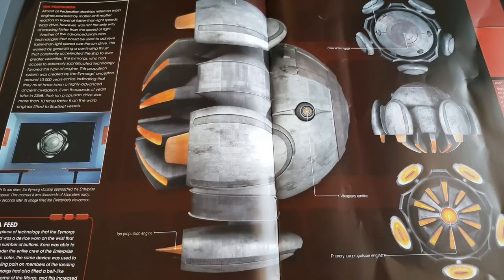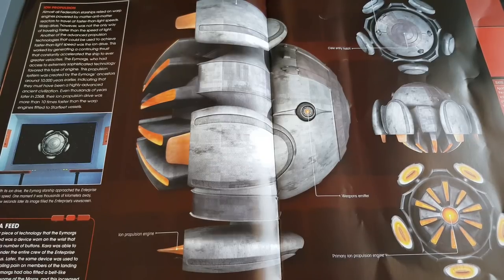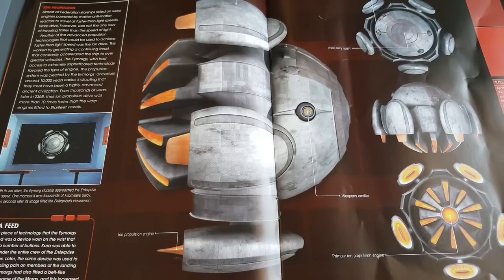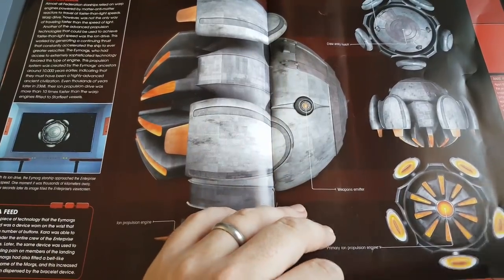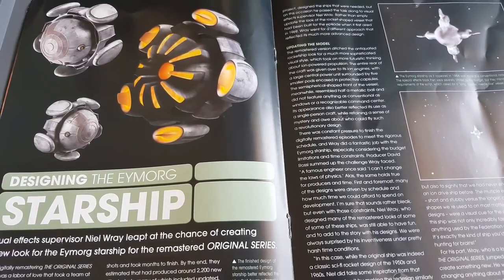So another piece of technology that the Eymorgs possessed was a device worn on the wrist that featured a number of buttons. Kara was able to use this to render the entire crew of the Enterprise unconscious. Later, the same device was used to induce crippling pain on members of the landing party. The Eymorgs had also fitted a belt-like appliance to some of the Morgs, and this increased the level of pain dispensed by the bracelet devices. So, yeah, they liked dispensing pain, didn't they? Those old Eymorgs.